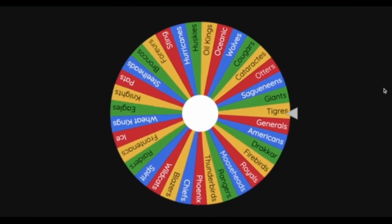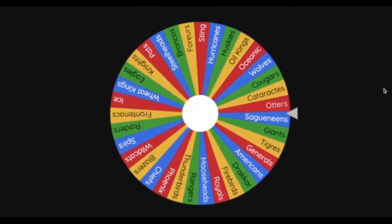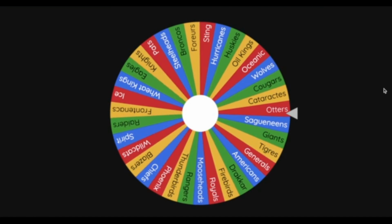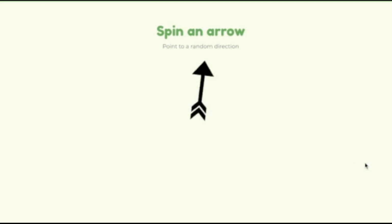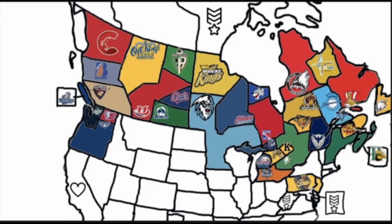Alright, 35 teams remaining on the wheel in CHL Imperialism. And our next team will be the Erie Otters. We'll see if they claim the veteran power-up. And the Otters will be headed to their east. And the Otters will claim New Jersey.